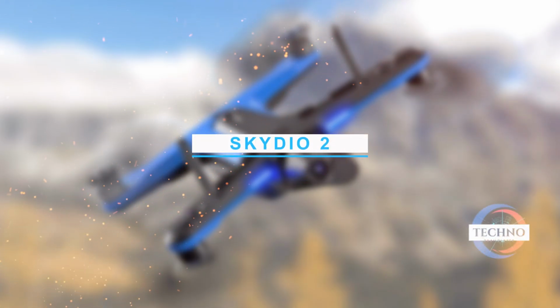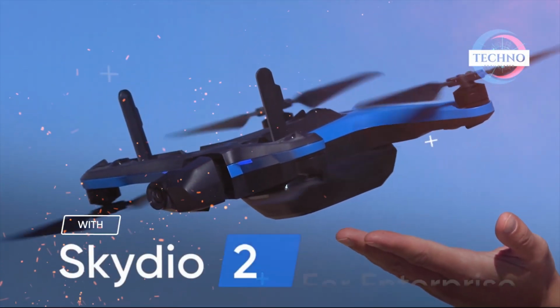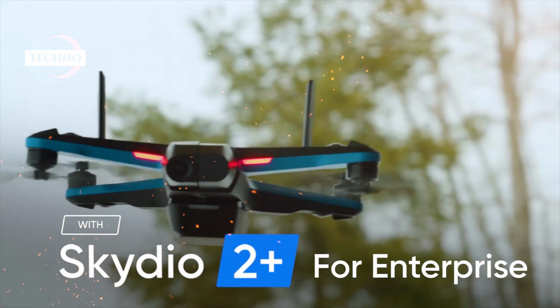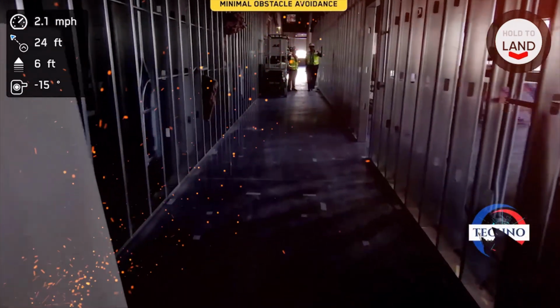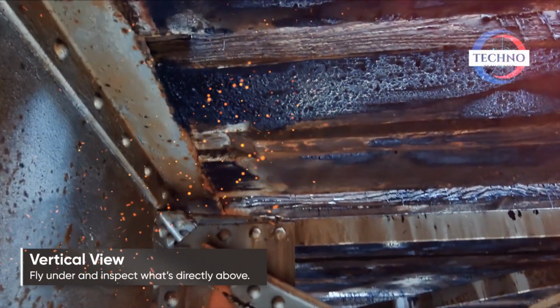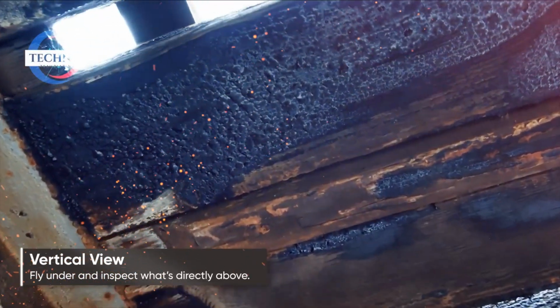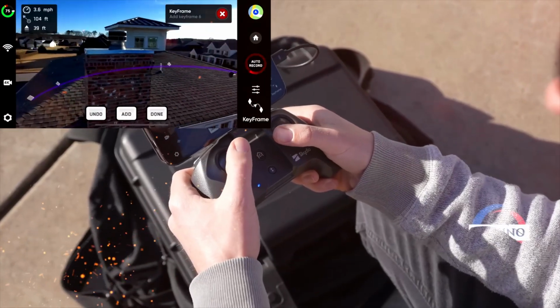Number 3. Skydio 2. The Skydio 2 is a revolutionary drone that has redefined the standards of autonomous flying, making it a top choice for action sports enthusiasts and content creators alike. With its state-of-the-art obstacle avoidance technology, the Skydio 2 can navigate complex environments with ease, allowing it to follow subjects seamlessly while avoiding obstacles in real time.